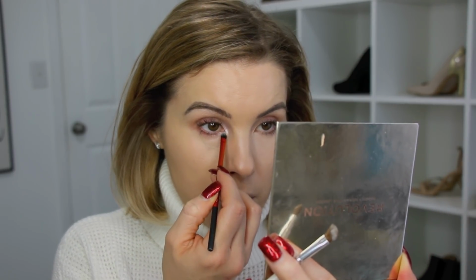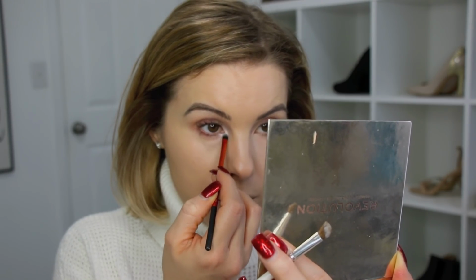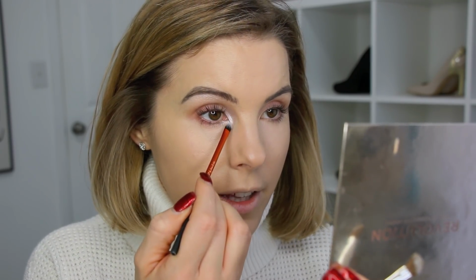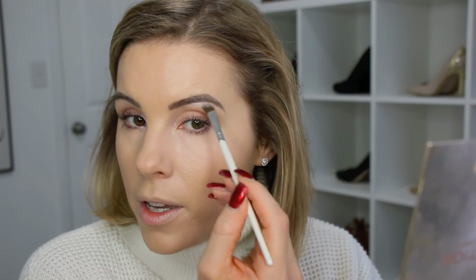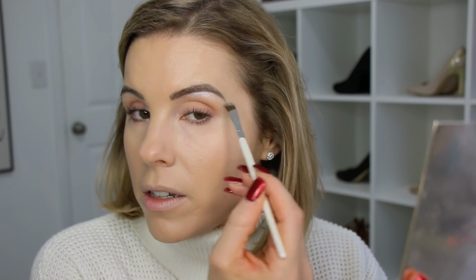So actually, I think I'm gonna go in with my Real Techniques detailer brush because this is really precise and small. And I'm just really gonna place that. Hopefully my camera's staying in focus. I probably should have zoomed in a little better for the eyes, but since you don't have to place the eyeshadows really precisely, hopefully you guys won't care. Because I know you guys love it whenever I zoom in for my eyeshadow tutorials, but like I said, I'm not doing anything too complicated.